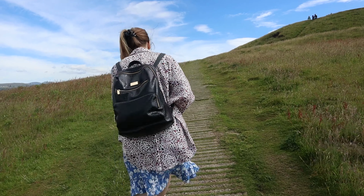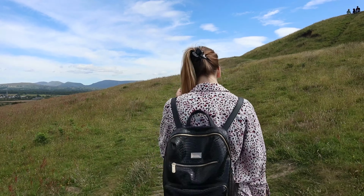And now that brings us to our final location of the video, and this one does not only encapsulate Snowdonia, but kind of encapsulates this entire section of North Wales, and as you can probably tell, it's going to be a coastal view. We're just hiking up there now. Here's the view we see when we get there.